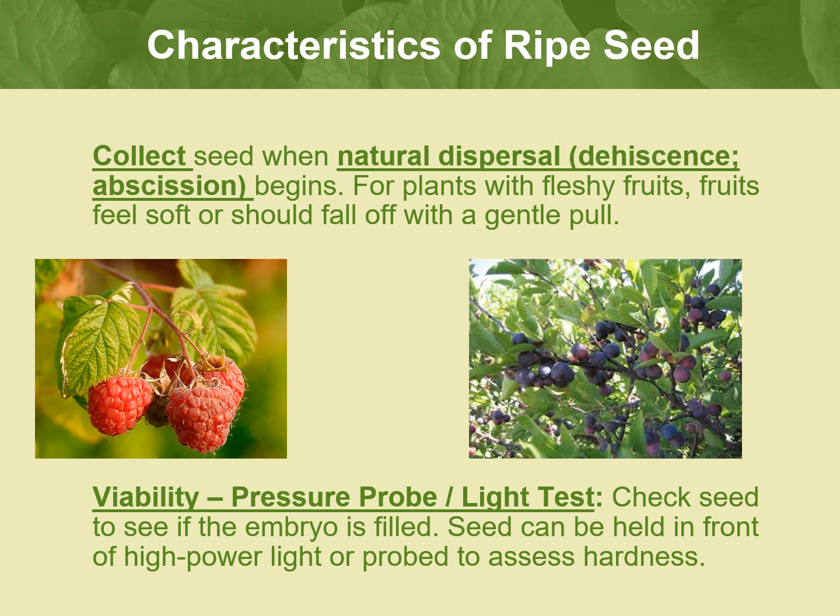For plants with fleshy fruits, the fruits should feel a bit soft when squeezed or fall off with a gentle pull, just like if you were picking fruits to eat from these 2 common tasty species, red raspberries, Rubus idaeus, and beach plums, Prunus maritima. Please do not eat the fruits of rare species.